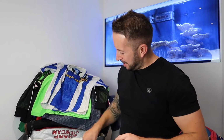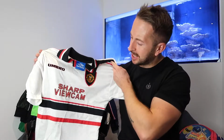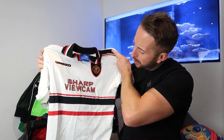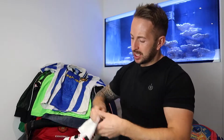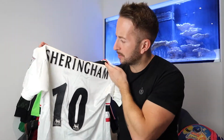Beautiful. This one, memories are flooding back. I think it was the year that Arsenal might have won the league, so that would have been 97, 98, I think. It's alright, it's not a bad kit. A bit plain, I suppose. Got Teddy Sheringham on the back. Sheringham 10, fresh from Tottenham Hotspur.